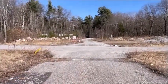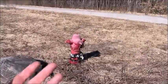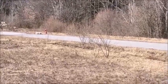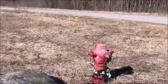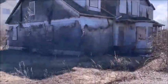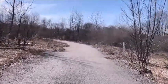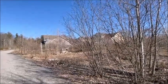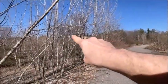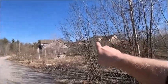Even all that stuff is abandoned. I went down there last time. Even the unused fire hydrants are sad. And then it just ends down there. And it ends down here too. We can almost see all of them from here. 1, 2, 3, 4, and 5. There's the red one behind that.